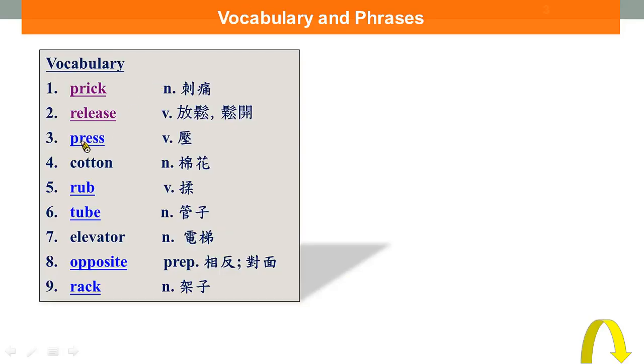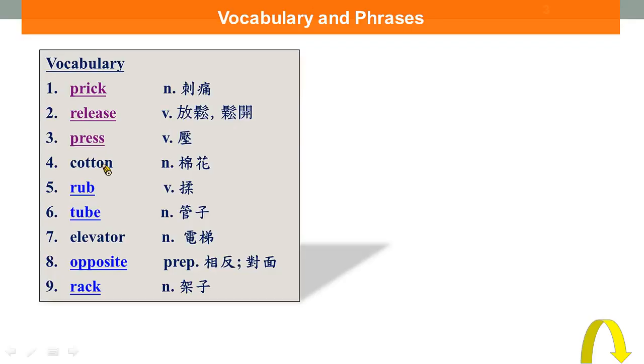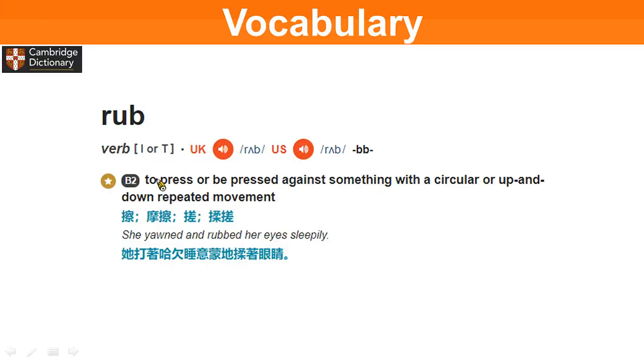Number 3, press. To press is to push something firmly. Press the button to start the machine. Number 4, cotton. Many clothes are made of cotton. Number 5, rub. To rub is to press against something with a circular or up and down repeated movement. She yawned and rubbed her eyes sleepily.